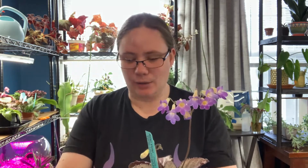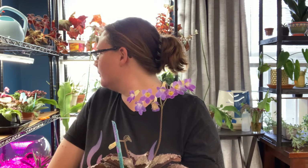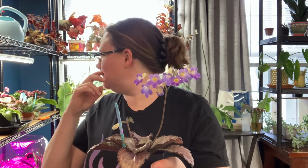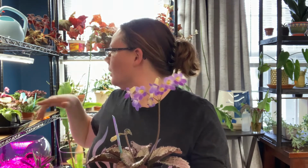And I'm pretty sure that it's a sun stress thing. I have it under a grow light, but apparently that grow light is strong enough that most of the Primulinas that I have get this sun stress on them. I have another one that kind of gets red hairs. That one gets really purple on the back of the leaves. Like they all have some sort of sun stress.